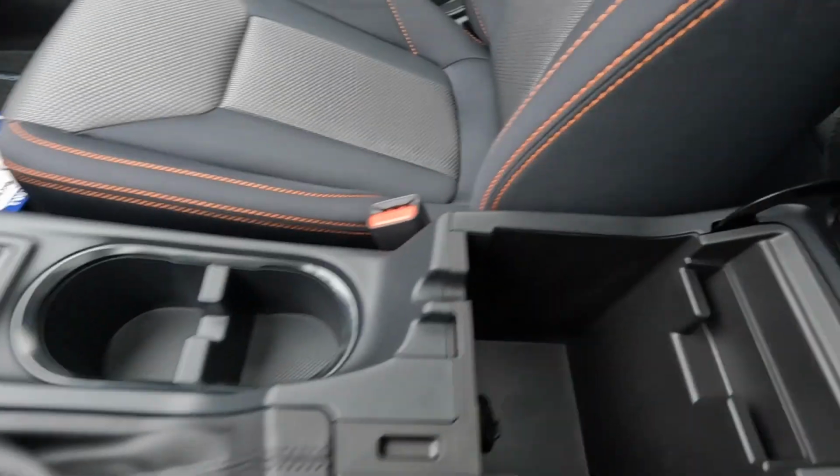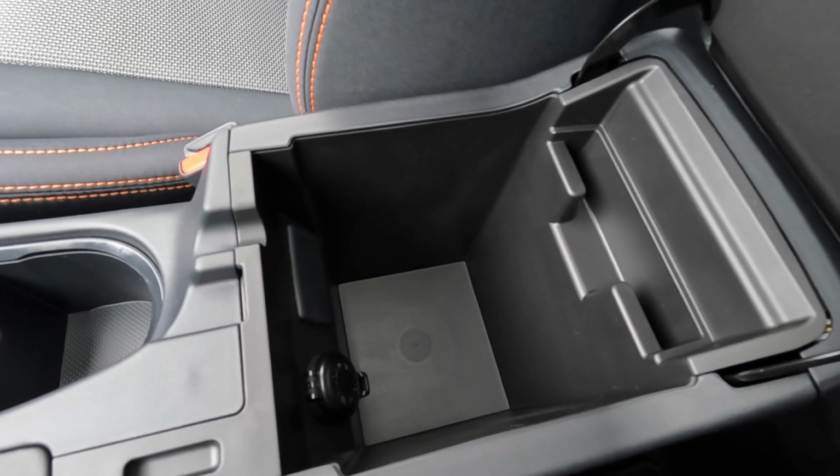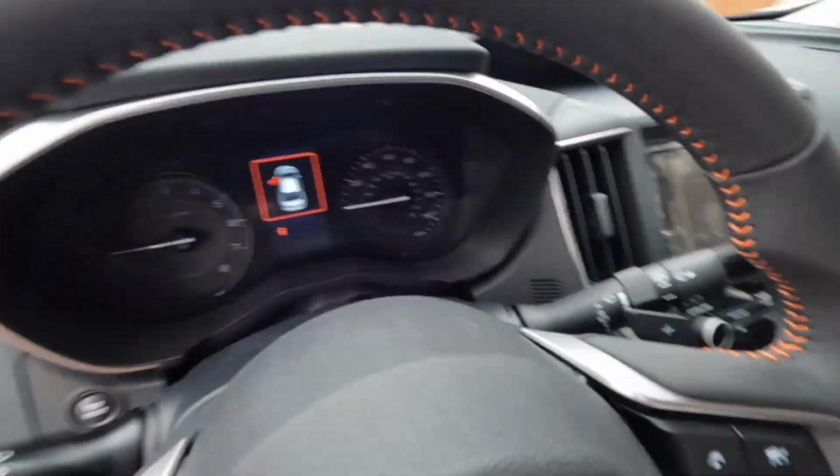And the console, it's not small for this size of vehicle, but it's not large. You just have a 12 volt down there. Let's turn it off, hop in the back seat, and see what else we have to enjoy in the Crosstrek Premium.